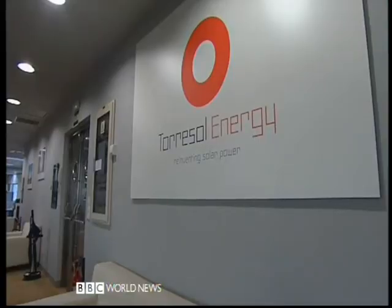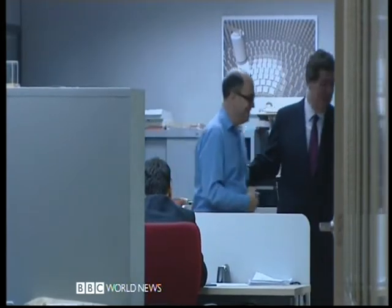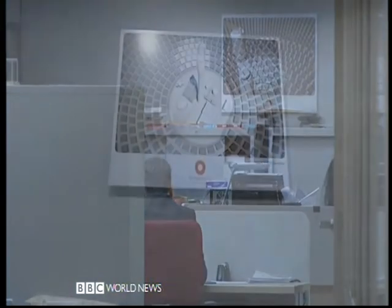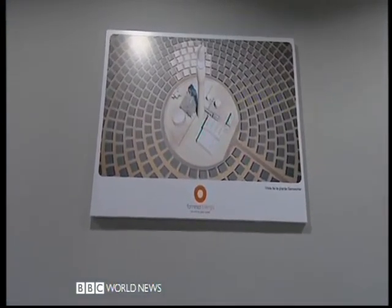Torresol's chairman, Enrique Sendagorta, believes his company has a key advantage over other renewable sources. We now are very confident that the technology works. So we have done a number of solar plants that actually are operating and functioning very well. But we're only at the beginning of the deployment of this technology, really.